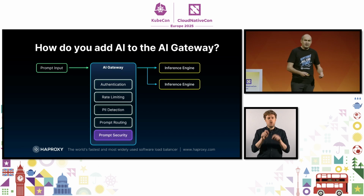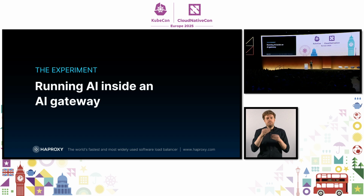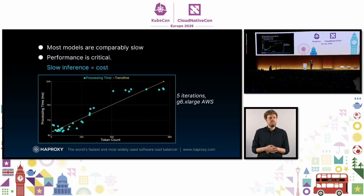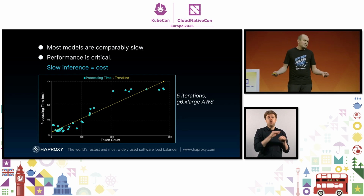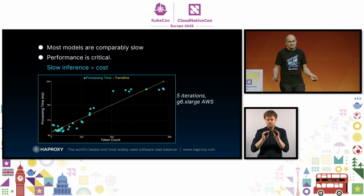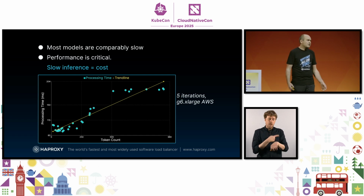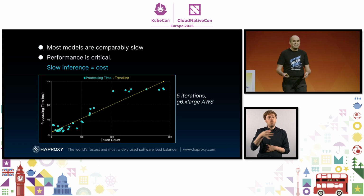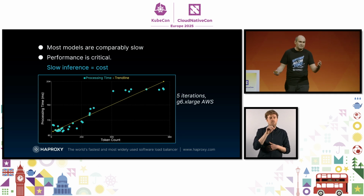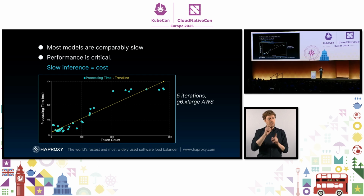So we're going to add prompt security to the AI gateway and basically run the model itself in the AI gateway. I did that, and I ran these models inside an AI gateway, inside a load balancer. And ultimately what I found, and this is what I want to talk about, is it's pretty slow. If you run a model like this on a G6 xlarge AWS instance, which is a pretty big instance at this point, and you approach 500 tokens, it takes somewhere between 150 to 200 milliseconds to process the prompt. Most prompts are bigger, and most of these models have a context window of about 500 tokens. So if your prompt is 2,000 tokens, you have to do this 4 times. And that's a second of processing time. That's lifetimes in a load balancer world.